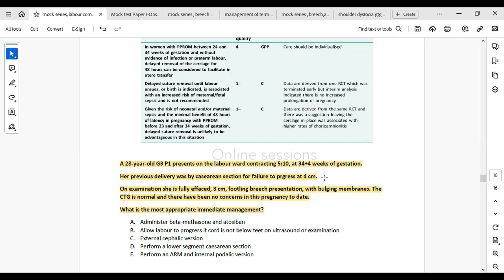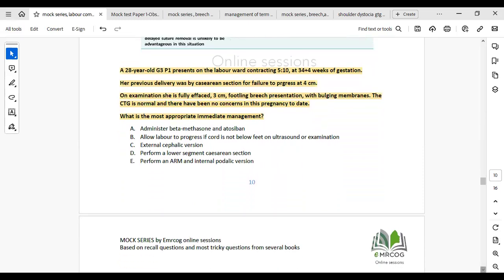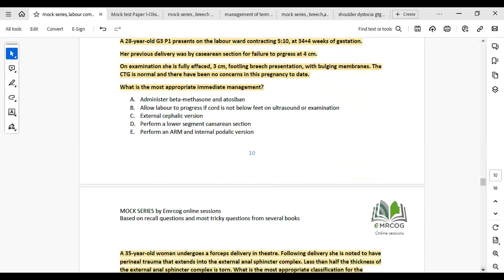excellent. Yes, VBAC, and it's okay. But here, the woman is fully effaced, 3 centimeter, footling breech presentation. Without even going further with the scenario, please give me an answer. The appropriate immediate management. Yes, definitely. And I'm not going to tell you that some of the candidates choose internal podalic version, and I don't know why. Footling equal CS. Footling equal CS. That's it.